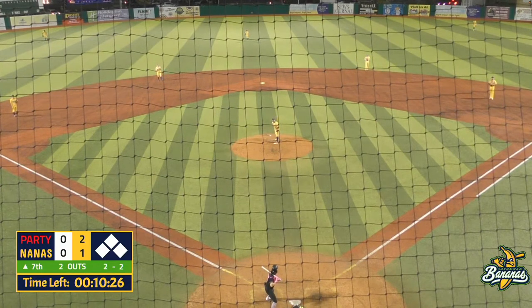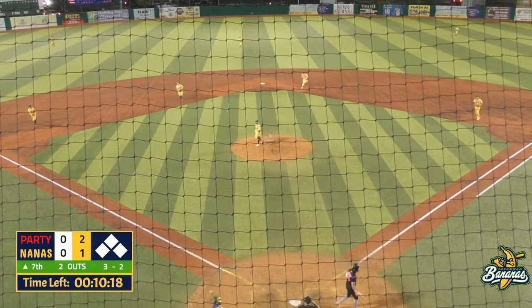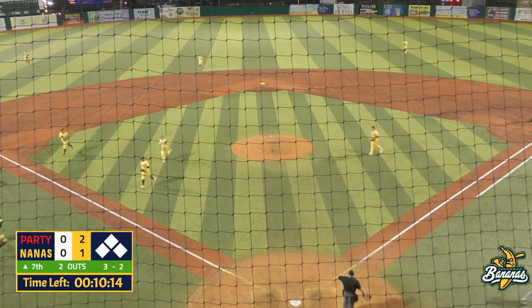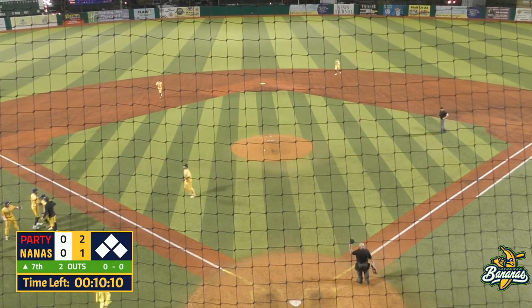Party Animals have scored points in back-to-back innings. Matt Malatesta trying to stop the bleeding. And a swing and a miss. Matty Ice strikes out the side. He continues to be one of the more dominant pitchers to ever don the yellow in Banana Land.